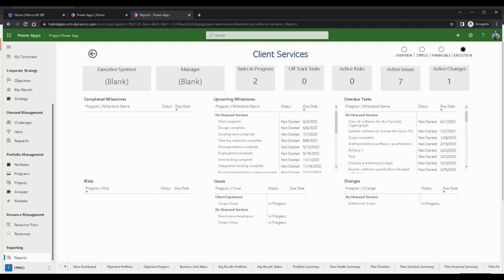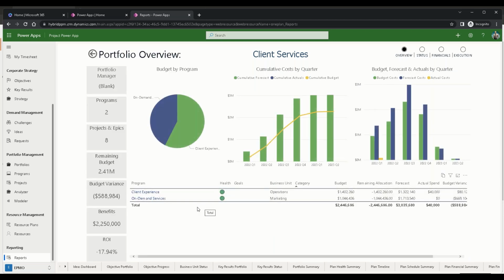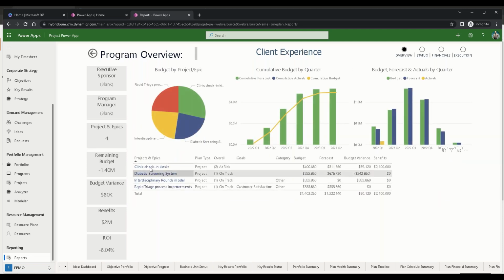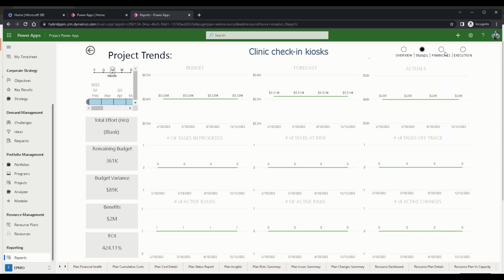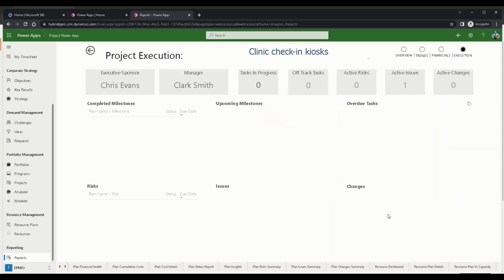And all of this is being tracked within OnePlan. So in here, we can drill further down into the program. And these are the projects that make up the specific program if you're managing programs. Again, if your planning hierarchy is different, it can obviously be changed to reflect what you're doing. But you can see that we get down to the plan level if we wanted to, and then at the plan level, now we're looking at the project level data, trending, financials, and also execution.